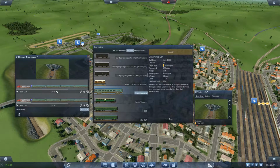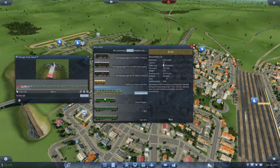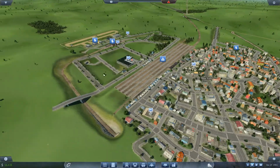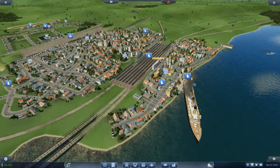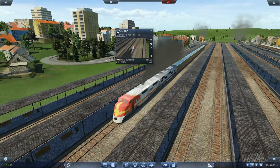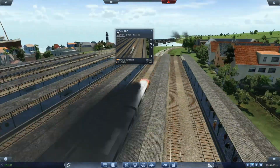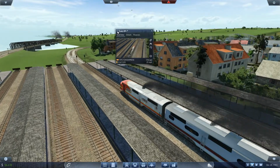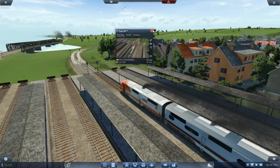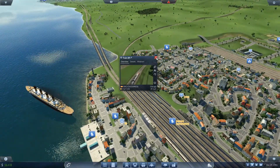Duplicate the train. Set one of them on a line, which is New York to Chicago Express. Push play and hope for the best. Right, so here's this monster on its way. Nice, I like it. And it should have plenty of pulling power for that, the amount of wagons we've got on there. Now I should probably keep an eye on it.